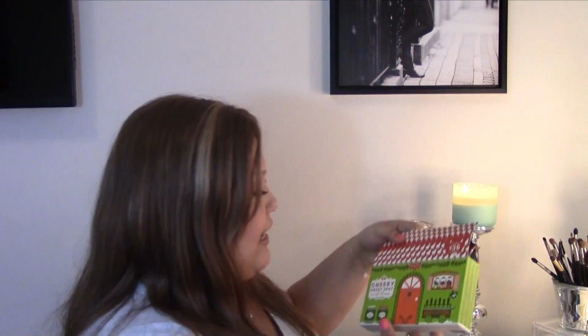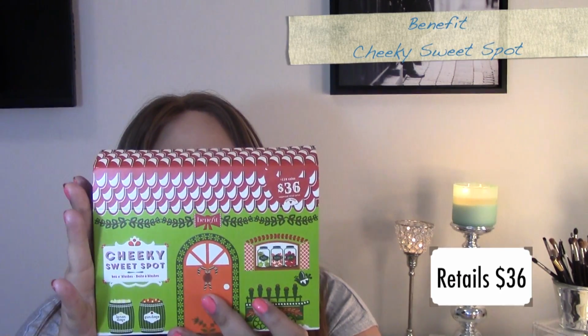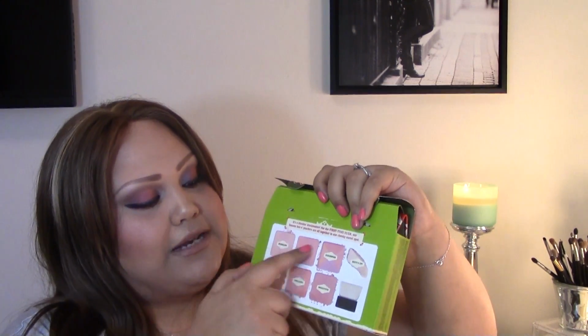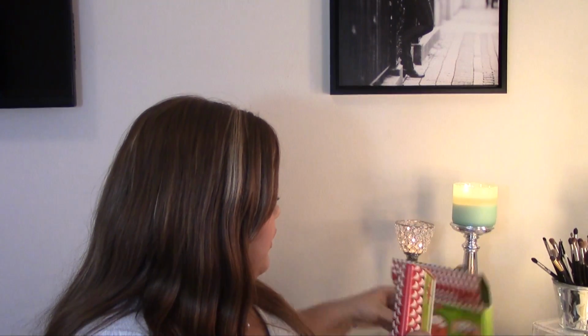Now I have to go to other brands that I also had to try, and one of them is just face products, and this is Benefit. It is called the Cheeky Sweet Spot, and this is all blushes. So let me show you. This is the box. It looks like a gingerbread house. So in the back you'll find all the information on what it actually has inside. So it has 5 blushes, 1 bronzer, and 1 highlighter in a small brush. Now this guy here retails at $36, and it says that it is $119 retail value if you were to buy everything separate. Now let me show you what's inside.